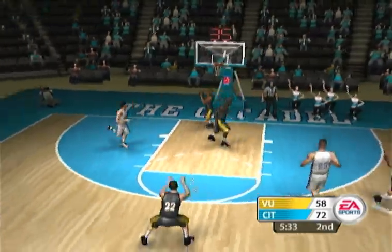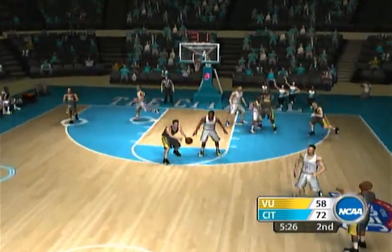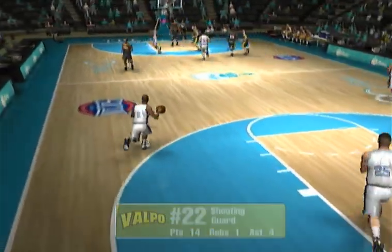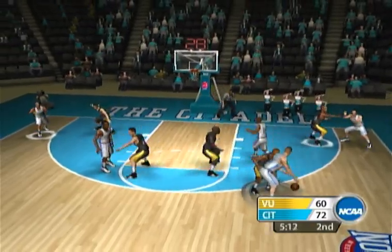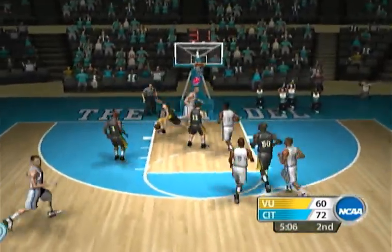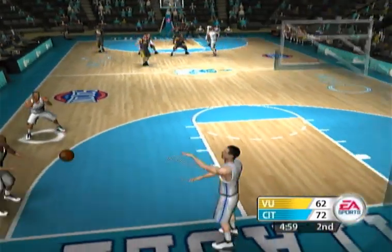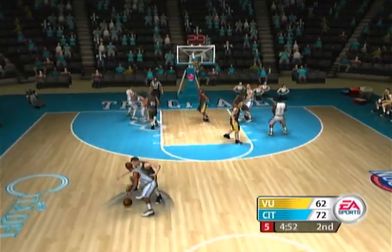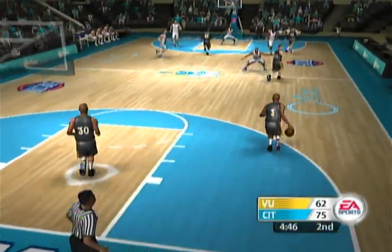Number 21 for two. Number 22 for two. He was right there when the ball left his hand. Fast break opportunity here. Number 42 for two. For three. Three-pointers are the story today, Dick. You said it. They're falling in for both teams.